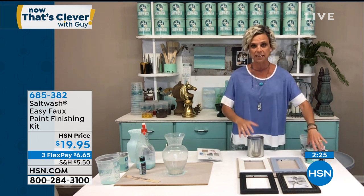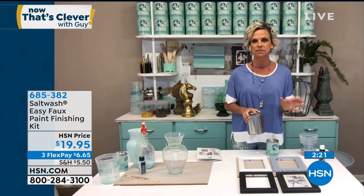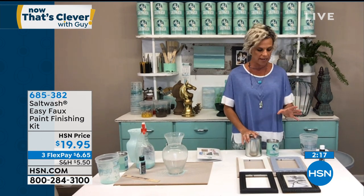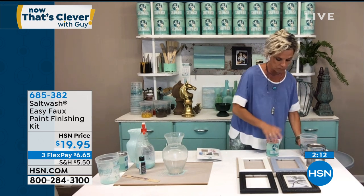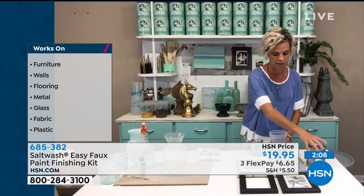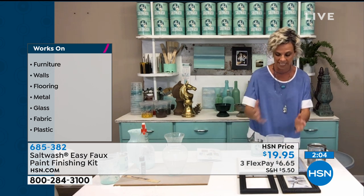So again, you grab your salt wash and you just grab paint, whatever color, it doesn't matter, whatever brand of paint you want to mix salt wash to, it works with any color, any brand. So we have just a basic kind of latex paint here. And for time's sake, we went ahead and mixed the salt wash into our gray paint that we're going to be showing as our salt wash layer for these antique frames.